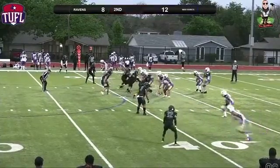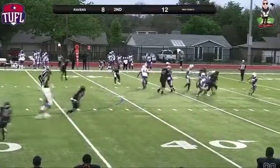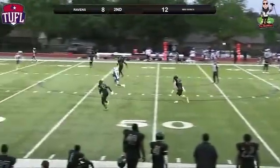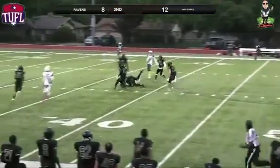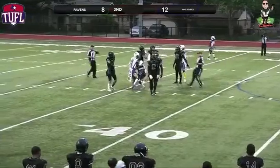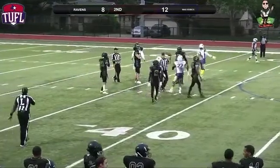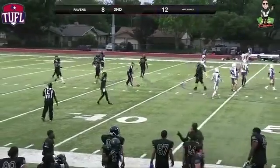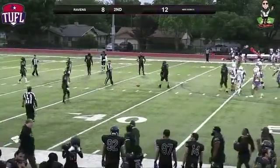As they come out again in spread, drops back, traditional, tries to get outside, does, looks to dump it off, throws middle of the field, has number 22. It's going to be a gain of about 20 yards. It's number 22 for the Ravens, Steven Mitchell, with the reception. A slot option, running back skills.